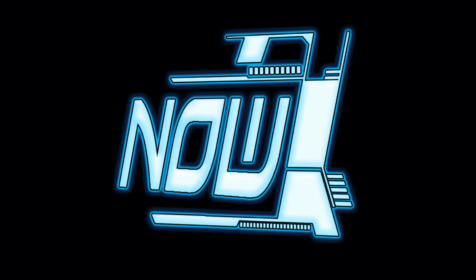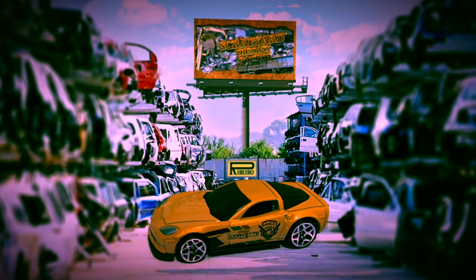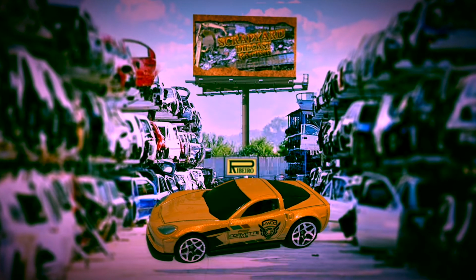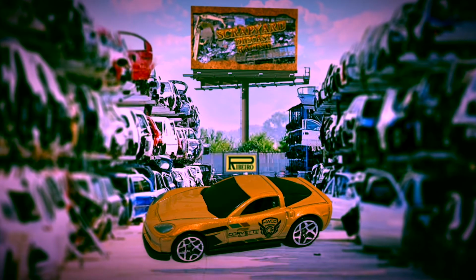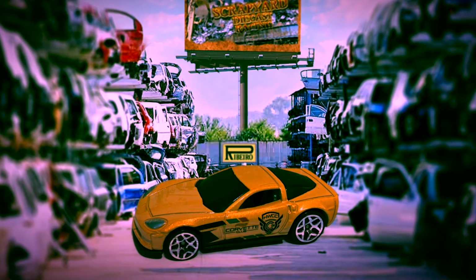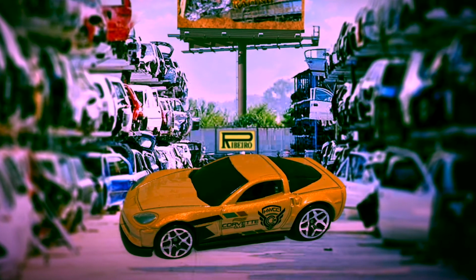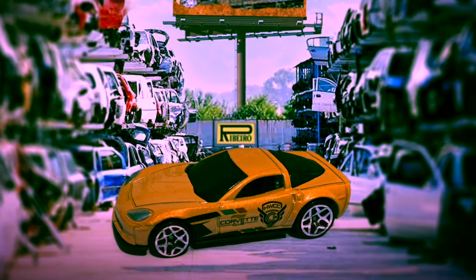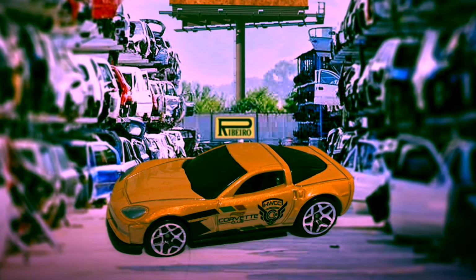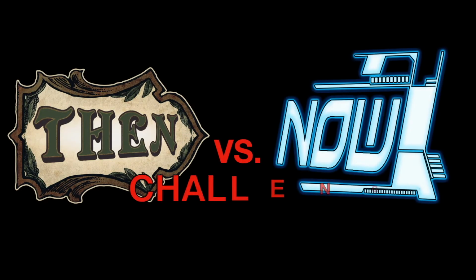Representing Team Now, we have the 2012 Chevrolet Corvette Z06. This car has a massive 7-liter, 427 cubic inch engine producing 505 horsepower and 470 pound-feet of torque, all mated to a 6-speed manual transmission. This car is light on the road with a 3,300 pound curb weight, but heavy on the wallet, costing almost $102,000 back in 2012. And now, let's get to some racing.